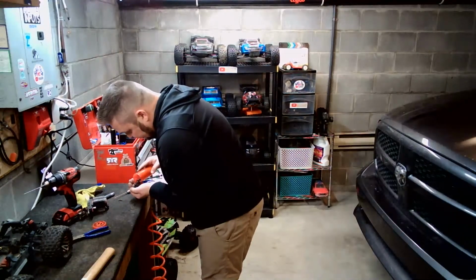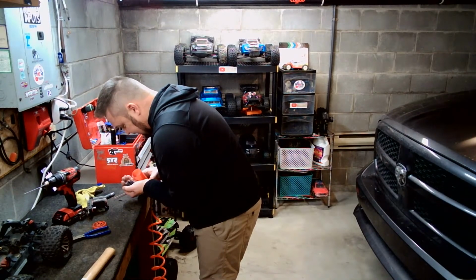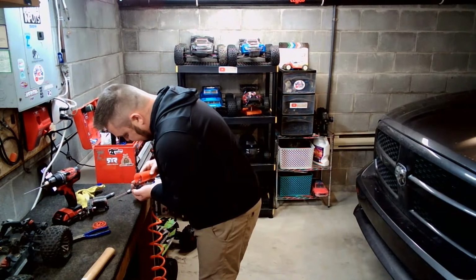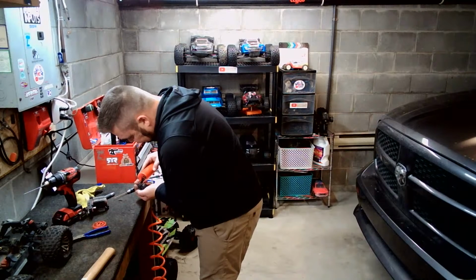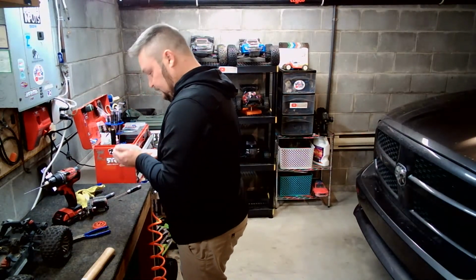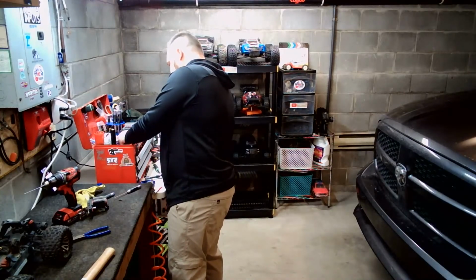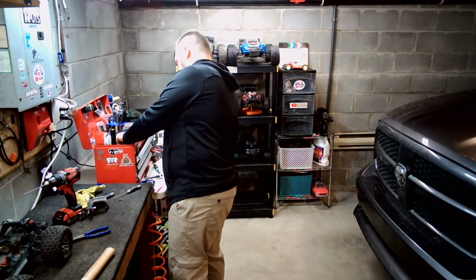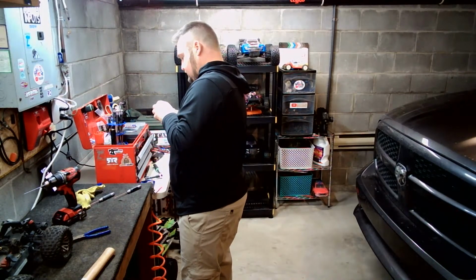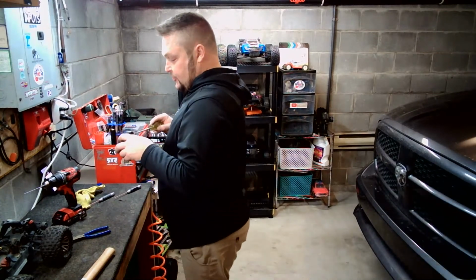See if I can find a slightly longer screw that I need. This jar gets too many in there, and then it's a pain trying to find the screw in the jar. Doesn't look like there's anything longer in there at the moment. This one might be long enough. Give this a try.